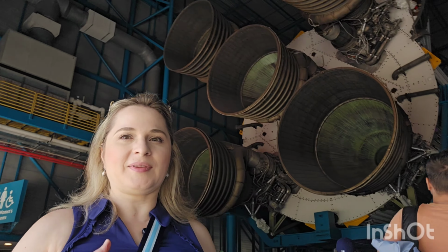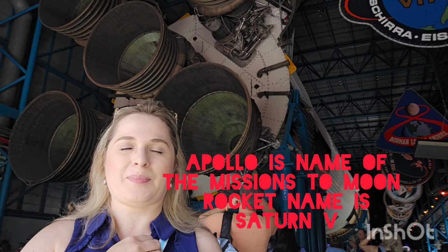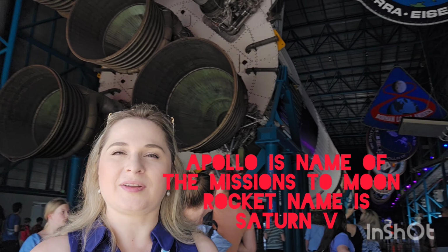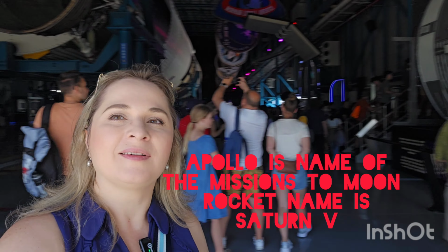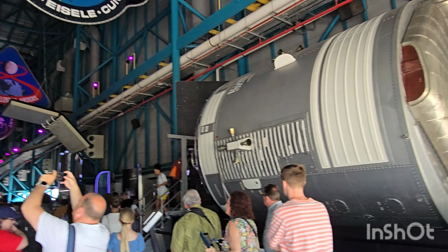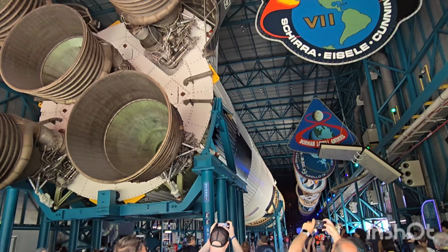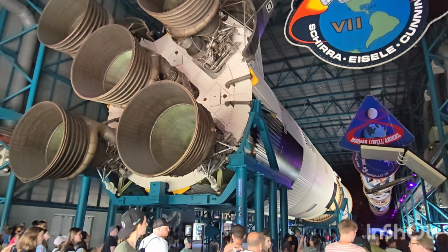So, I'm in the Apollo Center, and this is the rocket that went to space, Apollo 8. That's the real one. That's the capsule. That's the rocket. Look how huge it is. OMG, it's huge.